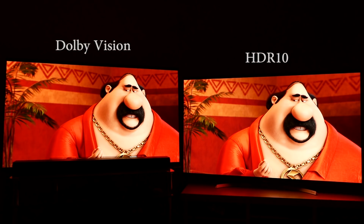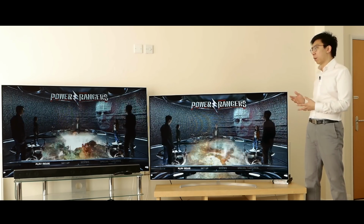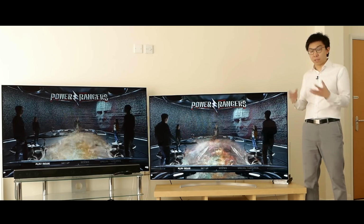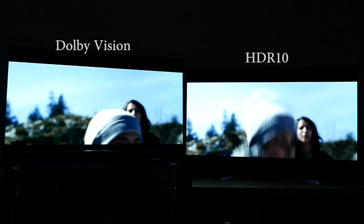In SDR analogy, it is like seeing 2.4 gamma versus 2.2 gamma. So standalone, the HDR10 version looked excellent because of OLED's self-emissive capabilities, true blacks and vibrant colors.